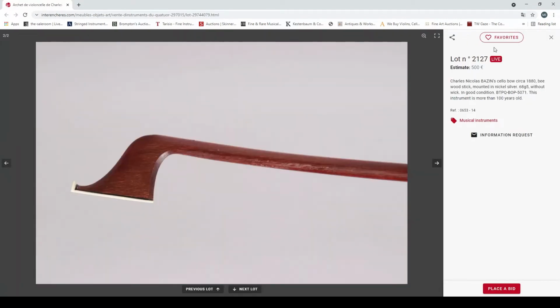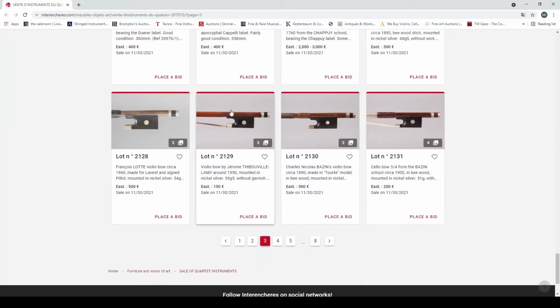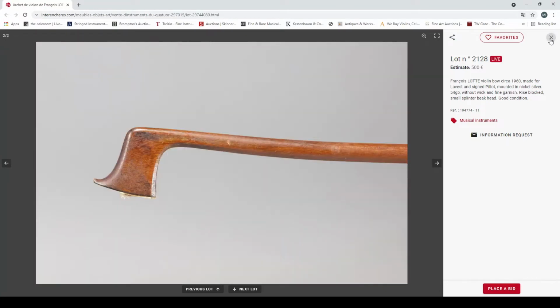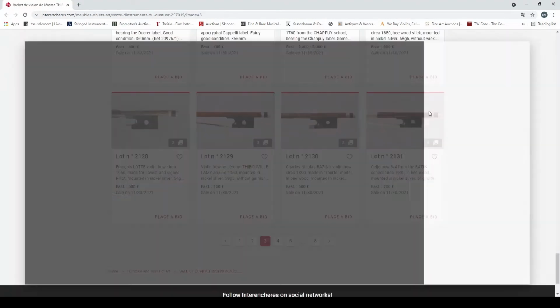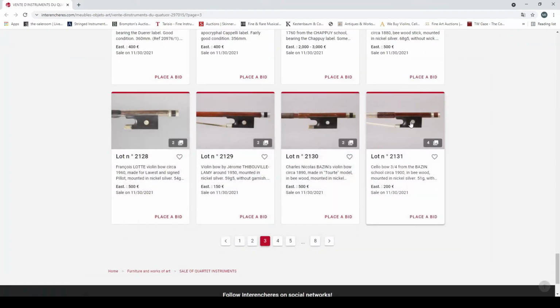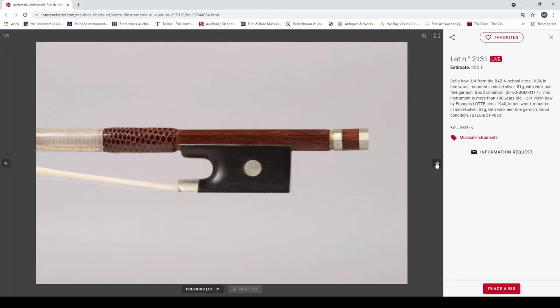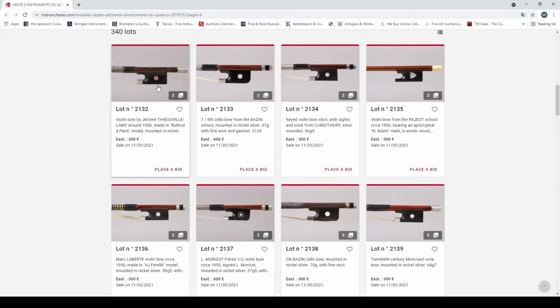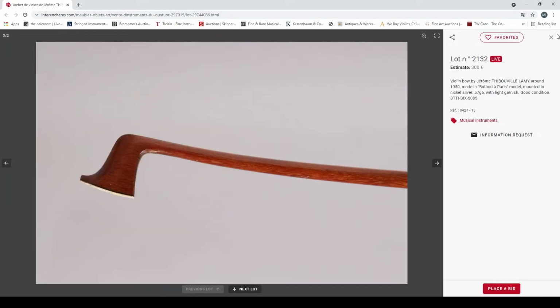Bazin cello bow there. And a Lot violin bow when it decides to load up. And a bow by JTL violin bow. A Bazin violin bow. 3/4 cello bow by Bazin School. JTL violin bow.